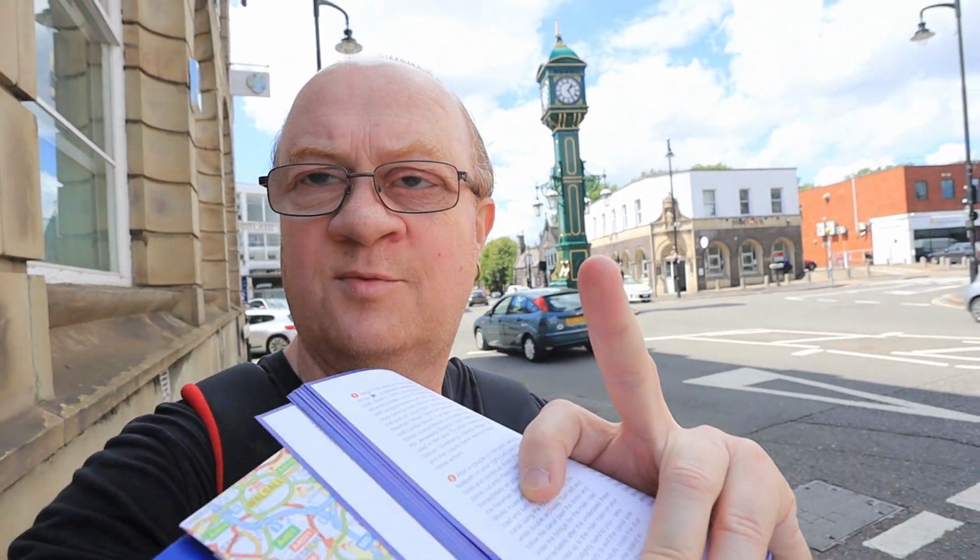Check out that beautiful clock behind me. I'm going to read to you exactly what my guidebook tells you about this clock because it's really quite interesting, and it kind of tells the story about Birmingham's history and heritage. And I think it's such an important landmark that it's really got to be mentioned.